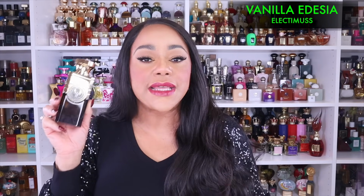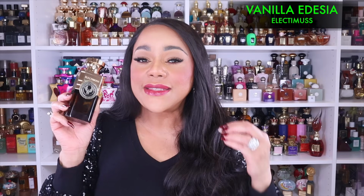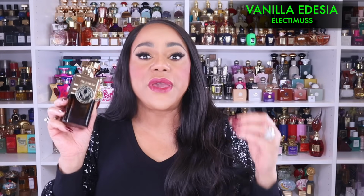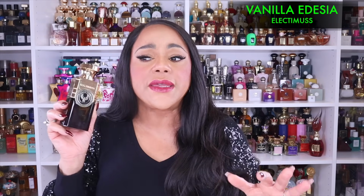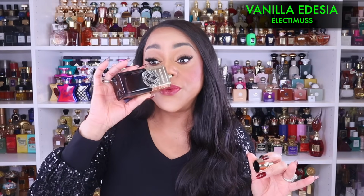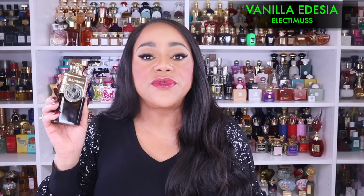This is your quintessential spicy vanilla-centric fragrance. The level of spiciness in this fragrance competes with the level of vanilla that you pick up. It's almost like in no moment, from first sniff all through the olfactory journey and throughout the wear of the fragrance, are you not going to pick up on that vanilla, but it is spiced to the nth degree.